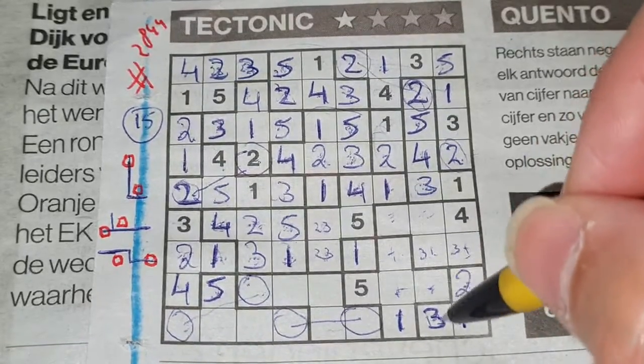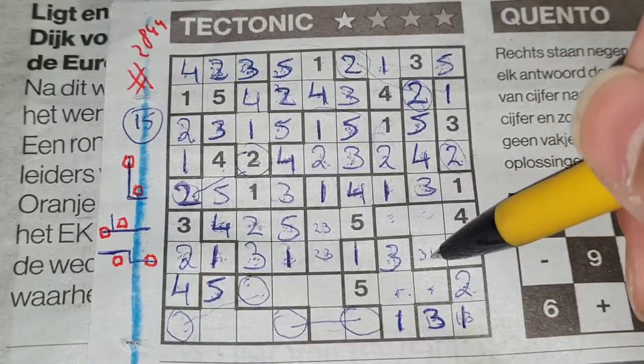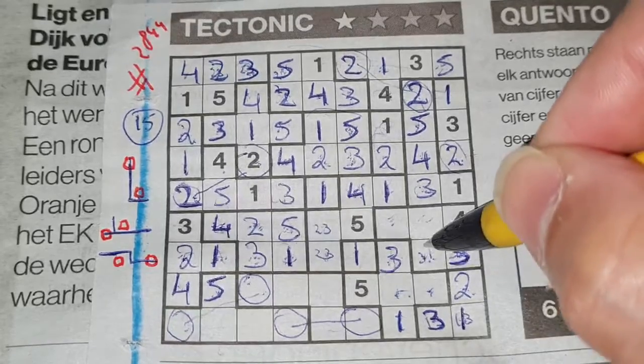Those two boxes cannot be a 3. One box left for the 3 should be there. Now I have a 3 here, so this box cannot be 3 anymore. That box should be a 3, and this box should be a 1.